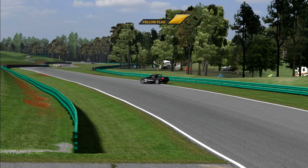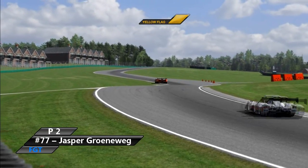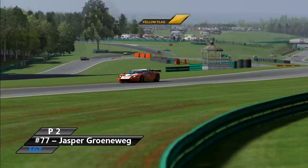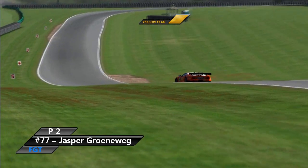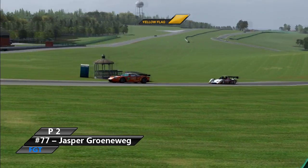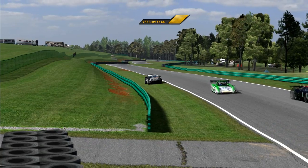Huge shunt up the behind there from Groeneweg. I'm not sure what Groeneweg's car's like. I think it's okay at the moment. It doesn't look like there's that much damage, but oh, that is very, very upsetting there then for Justin Mitchell. He was having a great race, and Groeneweg's just, maybe a lapse of concentration. That cost him a race as he goes past Oak Tree. So yellow flag.